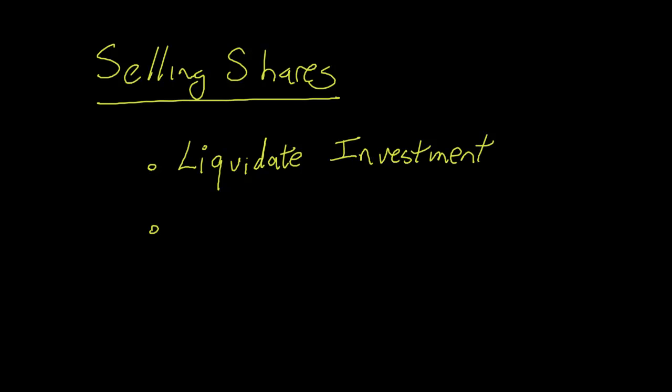Or the other thing that they might want to do is cut their losses. So things might be going down and they think, oh my goodness, we've got to get out of here. So they cut their losses. Or they might be part of an investment plan. They might be buying and selling at different times during the year, and it might be what they need to do. So there's lots of reasons for selling shares.